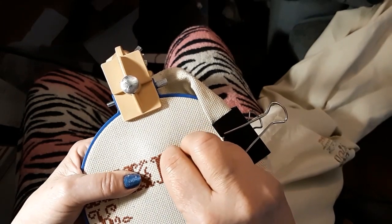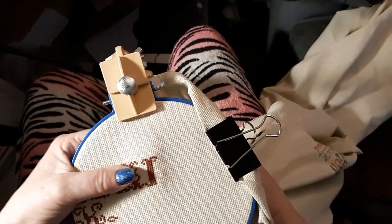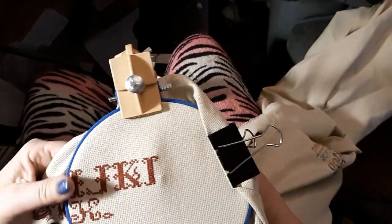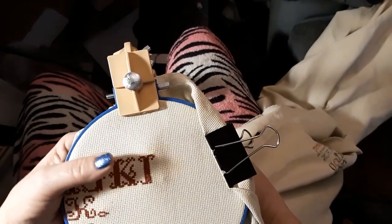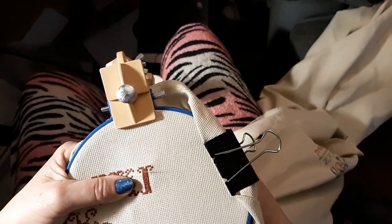These are such pretty letters. I just love this thing. And I'll just keep working the top row until I get to the end. It might take me another week and a half, but hey, it is what it is.